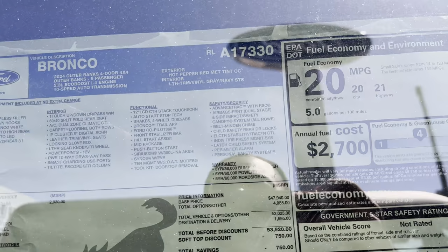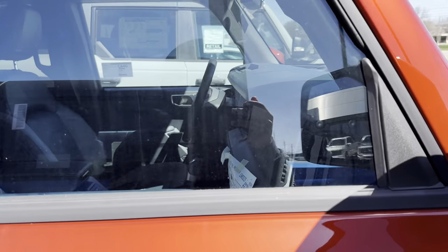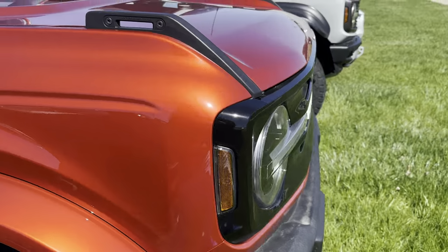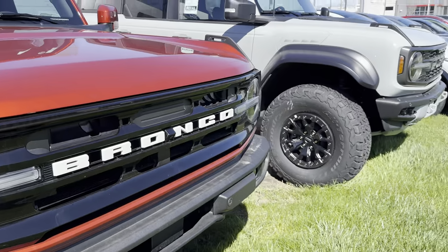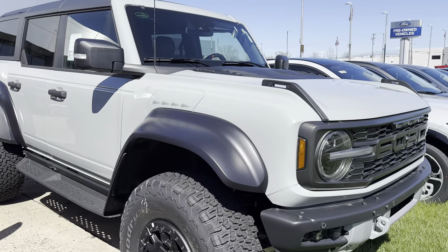I do like this burnt orange though. Hot pepper red. I don't even like peppers. The interior is nice though. That interior is nice. The rims are pretty decent though. Look at the Raptor. Let me get a picture of this Raptor.